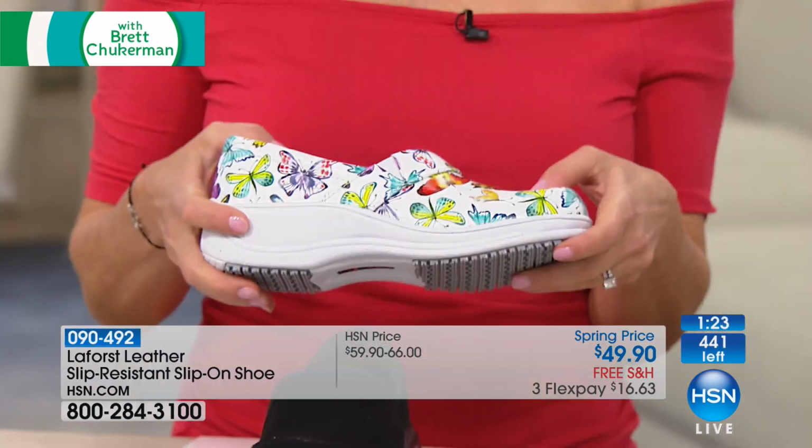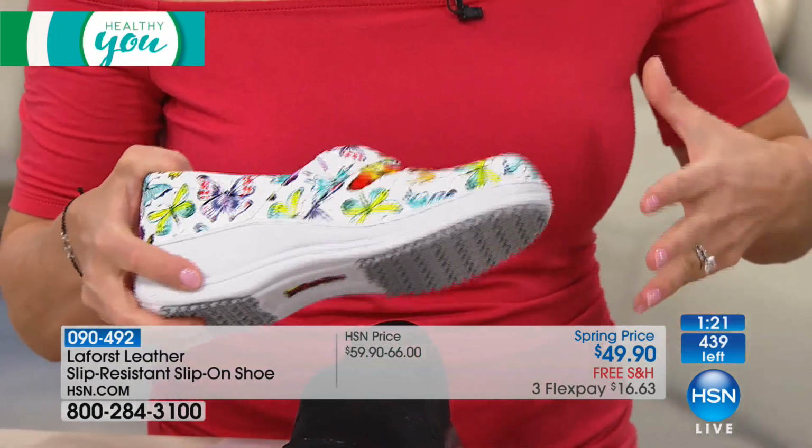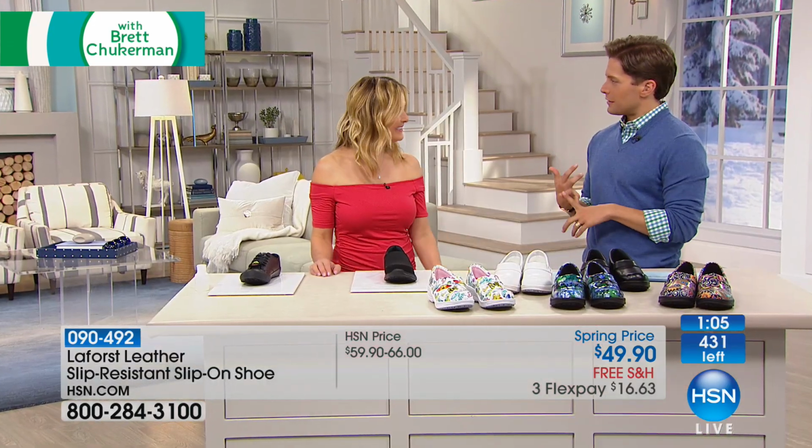It's a shoe that offers lightweight support, it's flexible, so it's not going to be really heavy and bulky. And as a health and wellness expert, I have a special place in my heart for the older population, and I just think this is a really good opportunity for them to wear a shoe that's great fitting and comfortable.